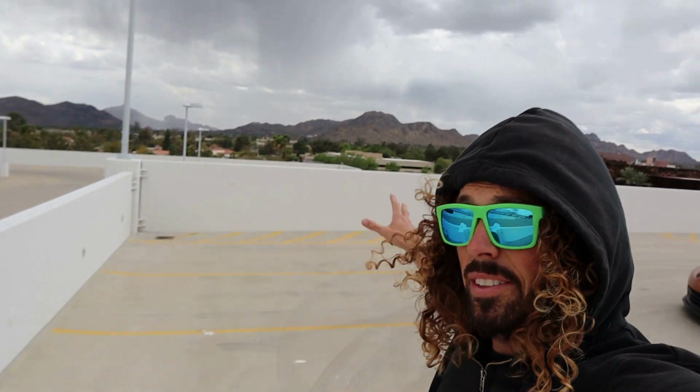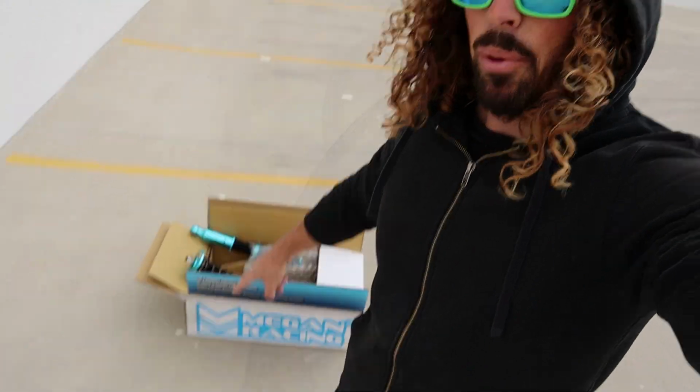It's getting even more windy and it looks like it's about to rain, so let's get into the garage and get these bad boys installed.